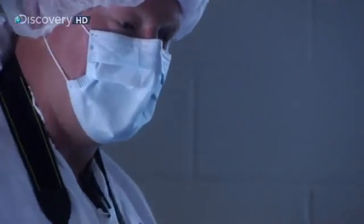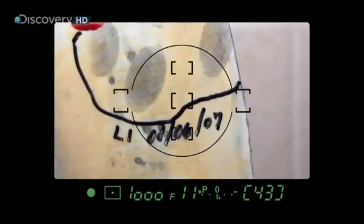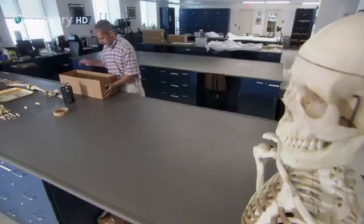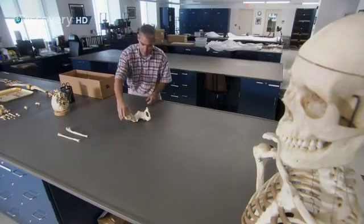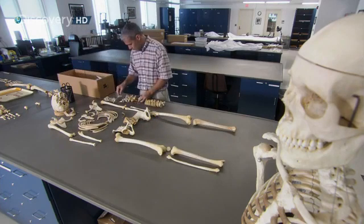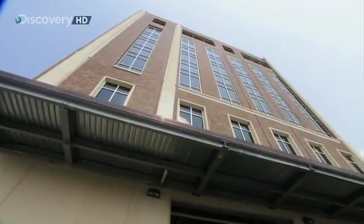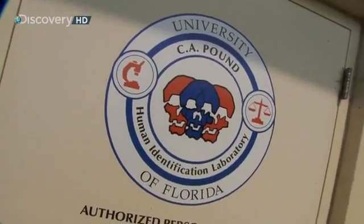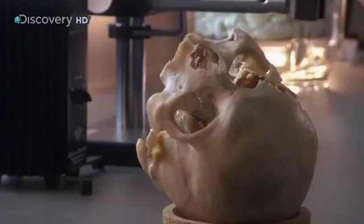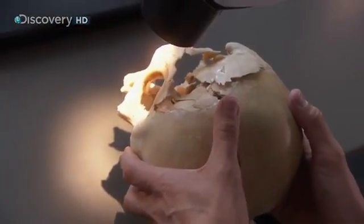On TV, you get instant results. Moments after the CSIs hit the crime scene, they get fingerprints, a murder weapon, and a time of death. But in a real-life case, these things take time, especially if forensic scientists have nothing to work with but bones. When the only evidence is skeletal, detectives turn to the C.A. Pound Human Identification Laboratory in Gainesville, Florida. The expert here is Dr. Anthony Falsetti. He has cracked cases for the United States Army and the FBI. He helps the dead speak.